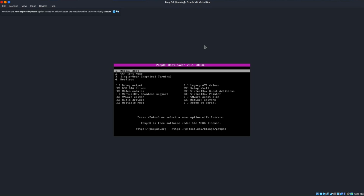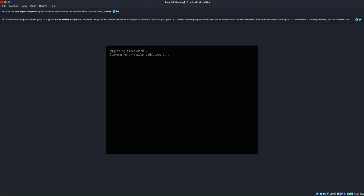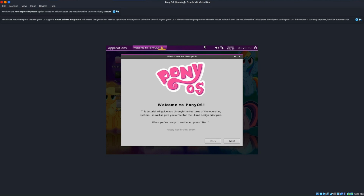And we have a specialized little bootloader, version 2.1. Welcome to Pony OS. This tutorial will guide you through the features of the operating system as well as give you a UI and design principles. When you're ready to continue, press next.